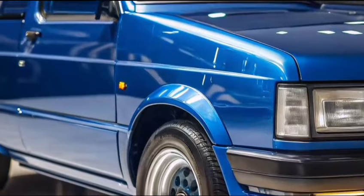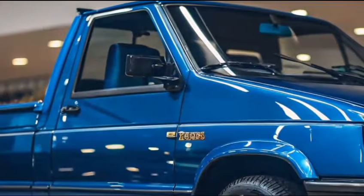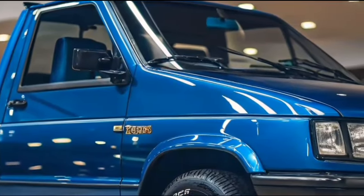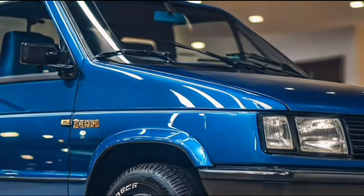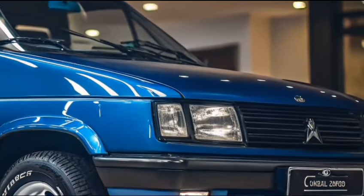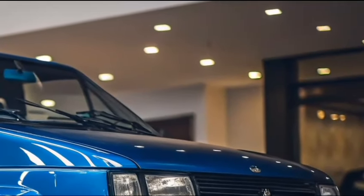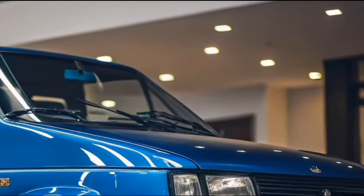Today we take a closer look at a rugged workhorse that played a pivotal role in post-Soviet Russia's economy, the 1994 GAZelle pickup truck. Known for its reliability and affordability, the GAZelle marked an important milestone for Russian automotive engineering, offering versatility and utility to countless small businesses, entrepreneurs, and government sectors.